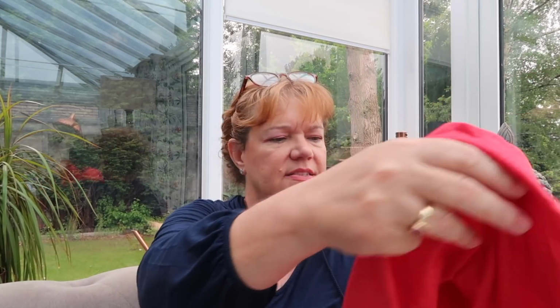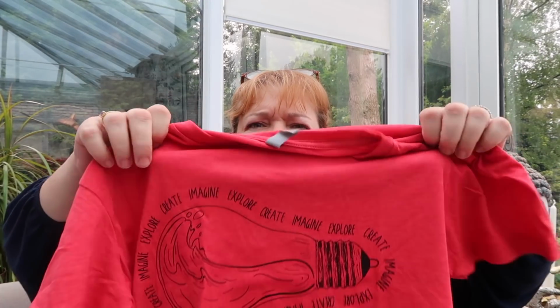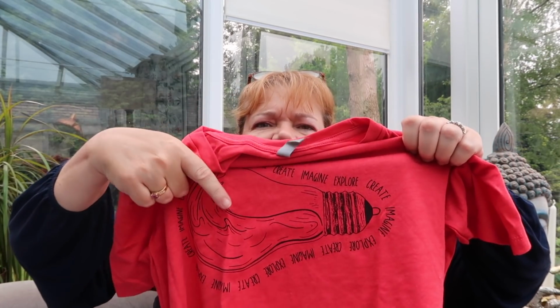What does it say? It says, create, imagine, explore. And then there's a light bulb in the middle that's sort of got, as if the sea is lapping inside it. That is really nice. I like that. I like that t-shirt a lot.